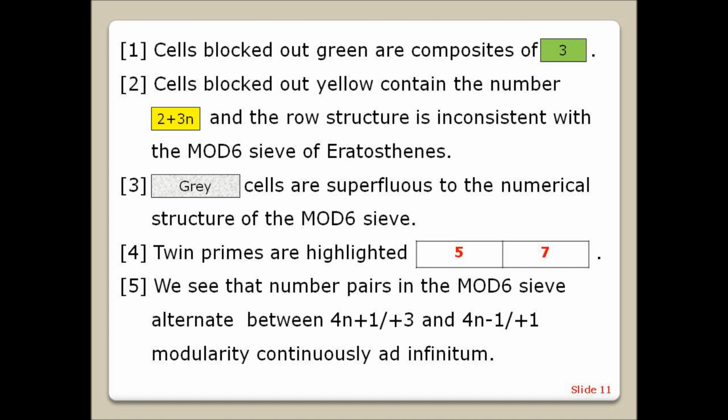One. Cells blocked out green are composites of 3. 2. Cells blocked out yellow contain the number 2 plus 3n, and the row structure is inconsistent with the mod 6 sieve of Eratosthenes. 3. Grey cells are superfluous to the numerical structure of the mod 6 sieve. 4. Twin primes are highlighted as shown by the example for 5 and 7. 5. We see that number pairs in the mod 6 sieve alternate between 4n plus 1 and 4n plus 3 and 4n minus 1 and 4n plus 1 modularity continuously ad infinitum.